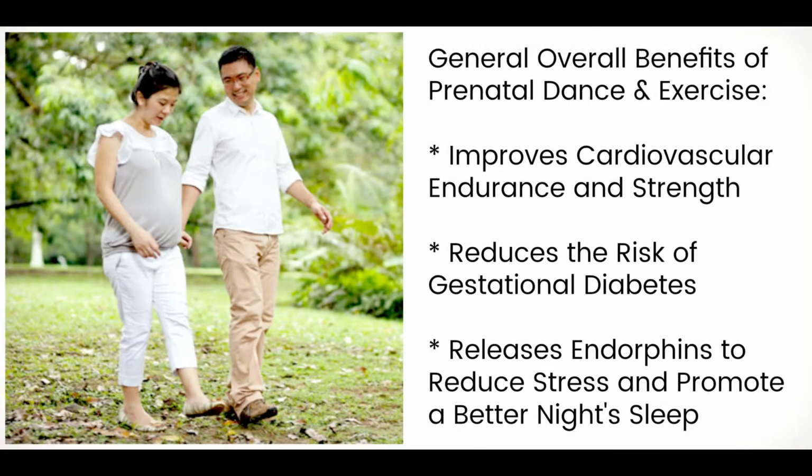The first point I'd like to go over are some of the overall benefits that you can experience with prenatal exercise, whether you're walking or dancing. So, various studies have shown that exercise during pregnancy improves cardiovascular endurance and strength, reduces the risk of gestational diabetes, which is linked to an overweight baby, and releases endorphins to reduce stress and promote a better night's sleep.